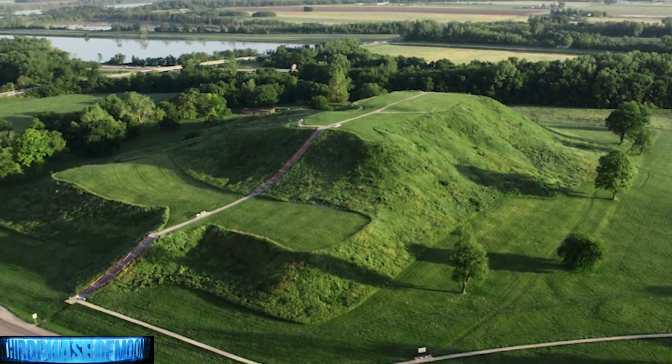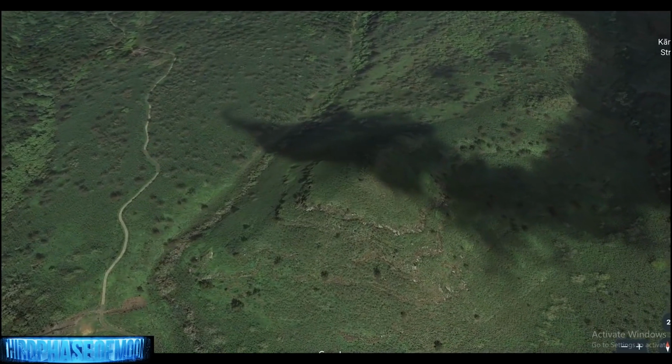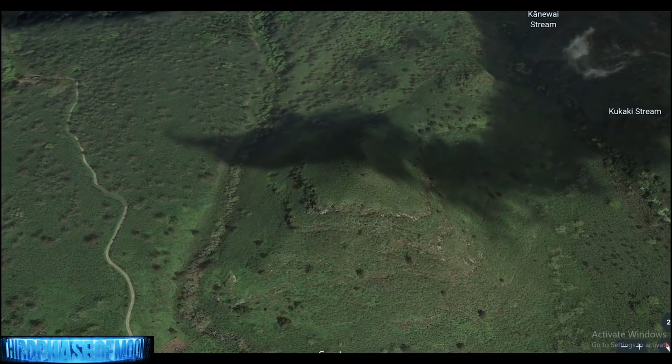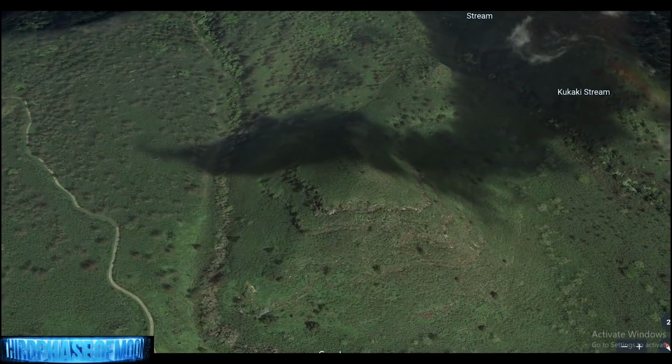So now the mystery continues, and we want to ask everybody right here at Third Phase of Moon, what do you think this mountainous pyramidal shaped megastructure is? Is it man-made, or is it something otherworldly in nature? Brent, what do you make of this?